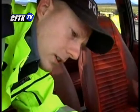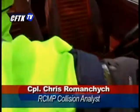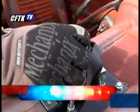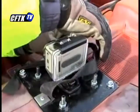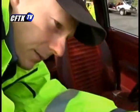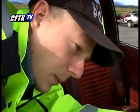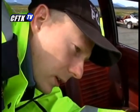Right now we're installing cameras, little mini cameras inside the occupant space of the vehicle. We turn these cameras on just prior to the vehicle going down the runway here, and what that allows us to see is what happens with the occupants during the rollover sequence.